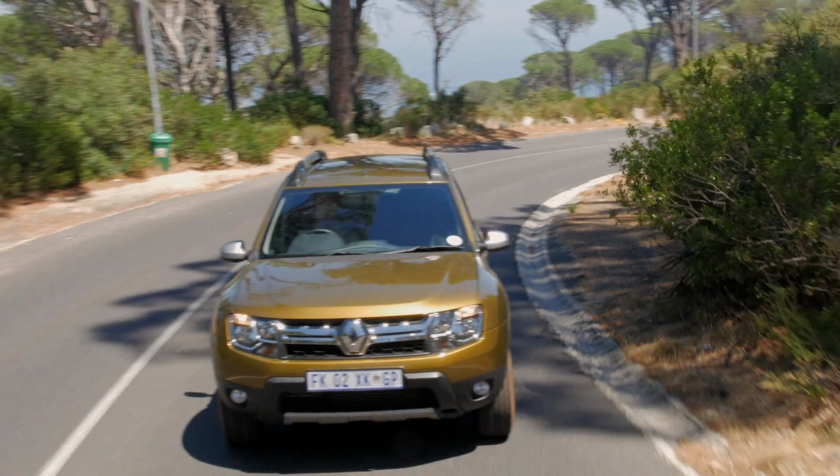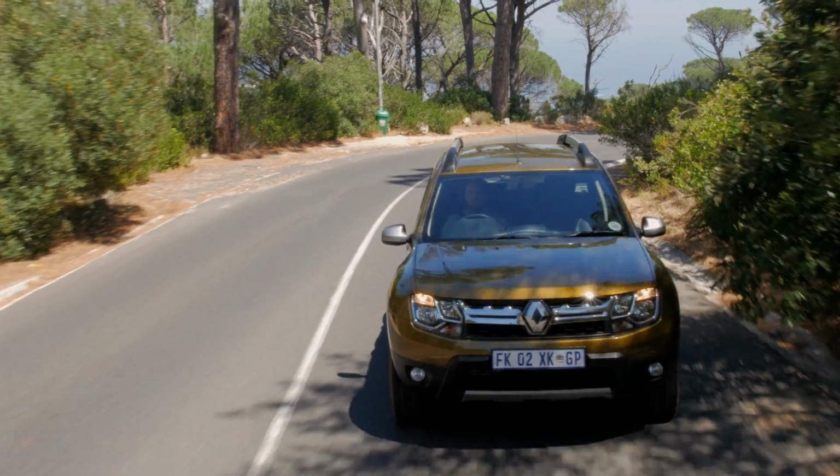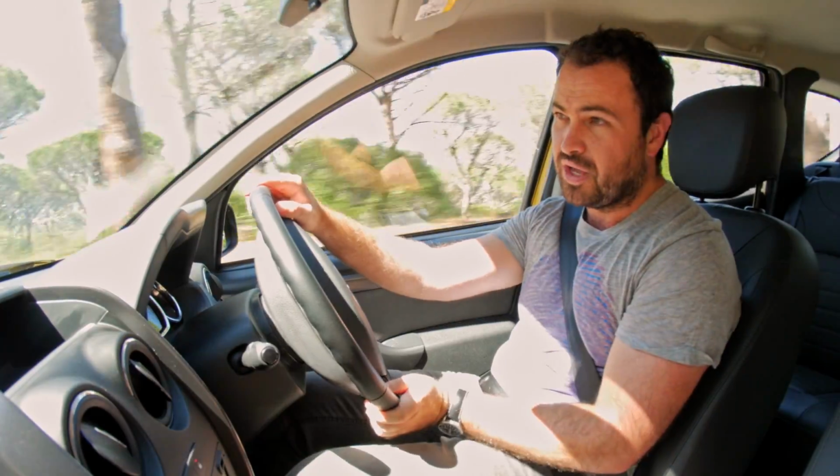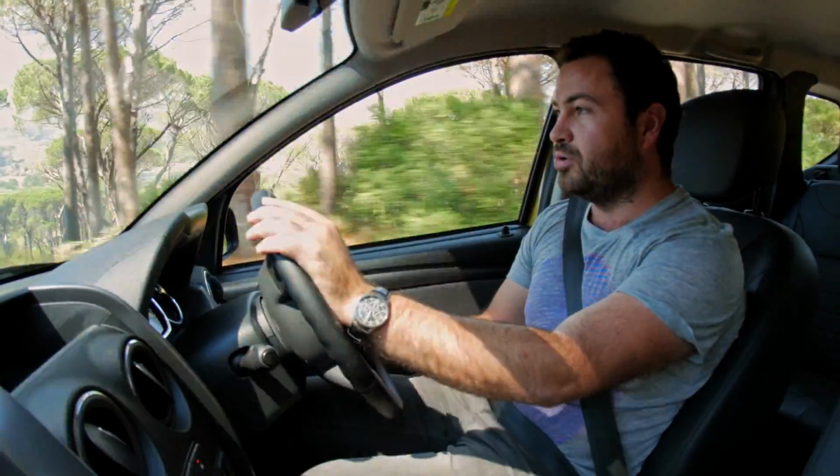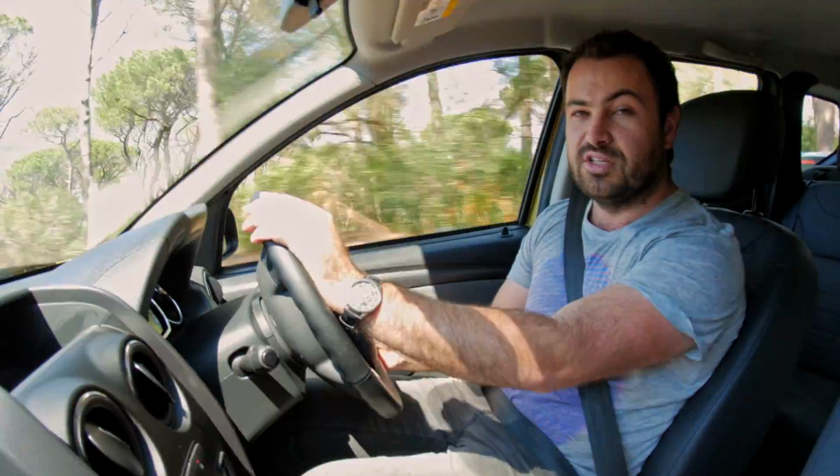And a note on suspension, this car is really set up for comfort and not for handling, but it's not the sort of car that you want to tear around corners through anyway. So the ride is comfortable, soft and supple, which makes a nice change in the segment.